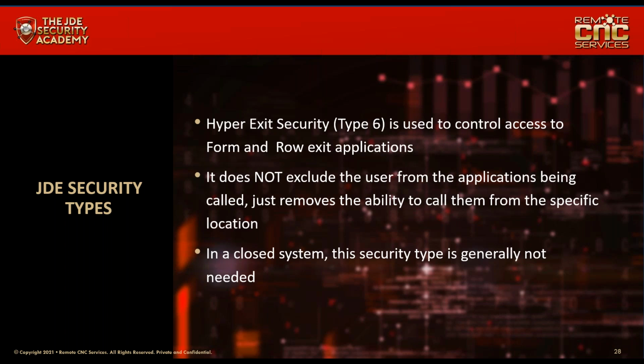In a lot of companies, they don't want the user to see that they're not allowed to do that, because then they're going to ask for it. Important to note with HyperExit is that it does not exclude the user from running that specific application. It just means that they can't access it from that specific form or row exit. So the parent program can't call the child program. It doesn't mean that they can't run that child program if it's called from somewhere else.